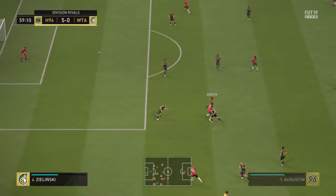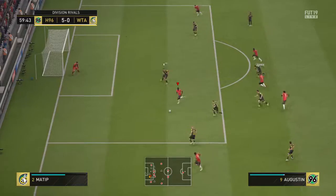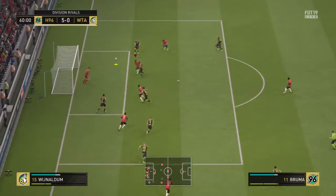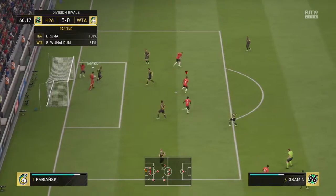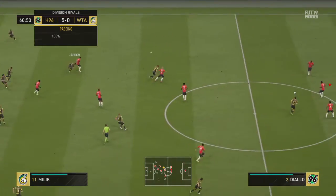Trying to stretch the opposition, using the wider areas here. Bruma, working the ball around, working the opposition around. Bruma, well, the hands that didn't look so secure look a bit safer now. Yeah, that'll make him feel a little bit better about himself.